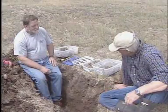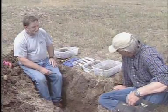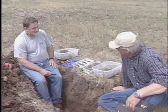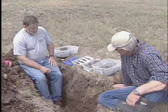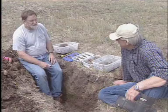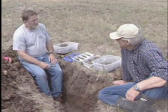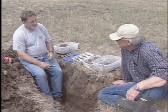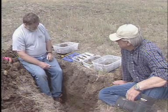This vertisol seems to be a real mixture of colors and surface features. Could you explain why that is? Well, Art, it's all in the nature of these particular clays that have these shrink-swell properties. One of the environmental criteria required for vertisols is that you have to have a wet season and a dry season, and we're just starting in the dry season here now.